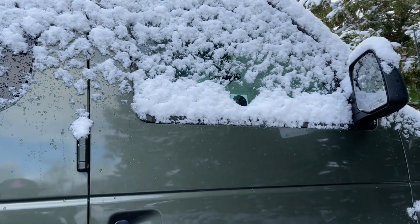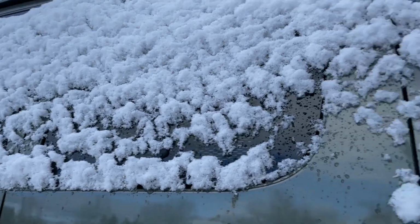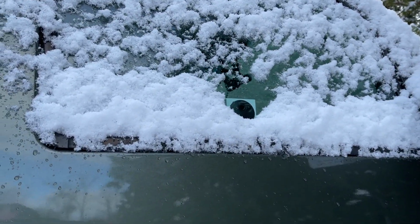So I stuck this camera in the van last night for a time lapse, and look, I don't know if it's making enough heat or what, but everything's covered in snow except for where the camera is. Well, as you can see, it's a little bit wintry out here.